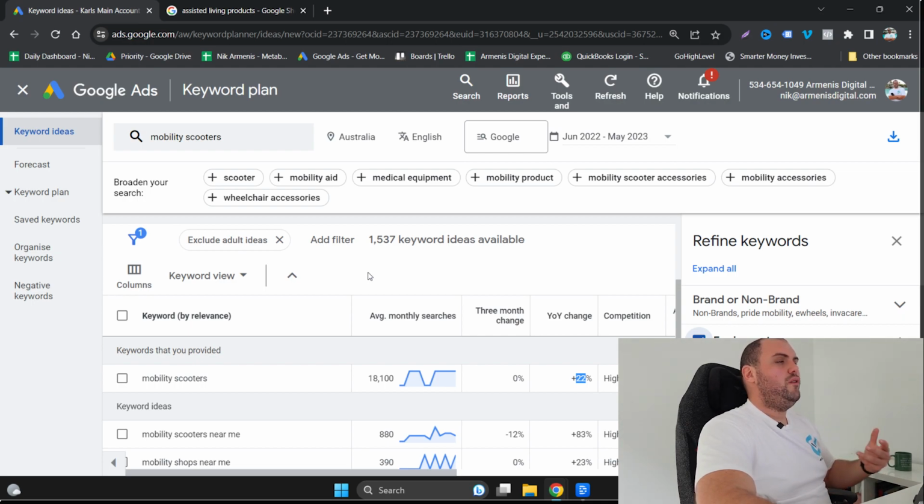And the more you do this, the better you will get at it. So mobility scooters, in the health and wellness space, another very plausible way to get to 100K per month is a store just like this.